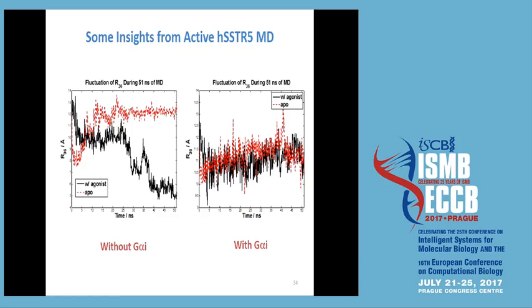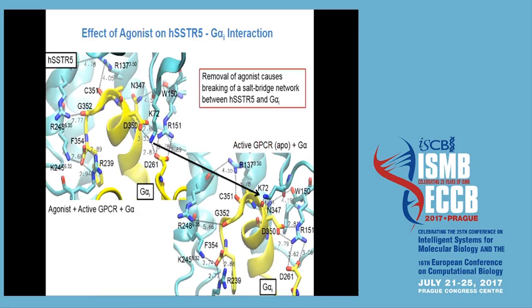And then we looked at the helix 3-6 distance. When you have the apo, nothing happens to the 3-6 distance, but when you have the agonist bound without the G protein, you actually form a 3-6 salt bridge, and that will definitely not allow it to couple to the G protein, but with the G protein bound, obviously, they both behave the same way.